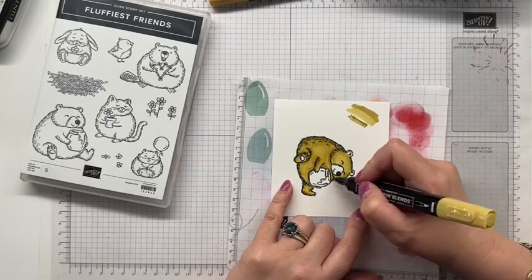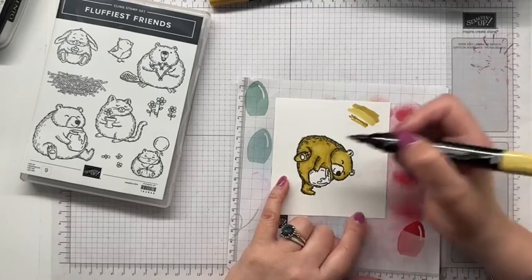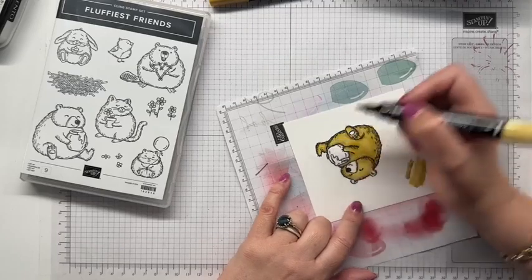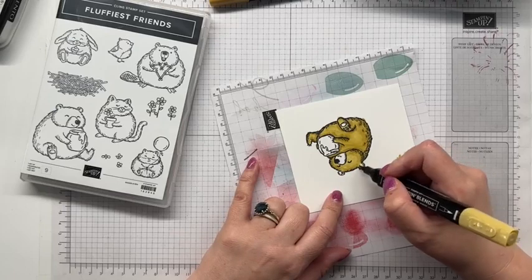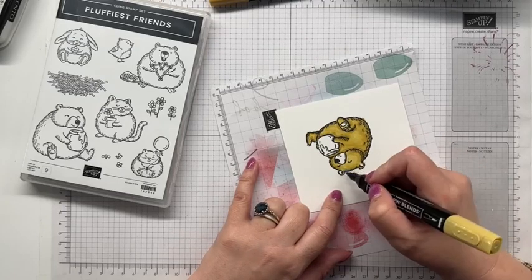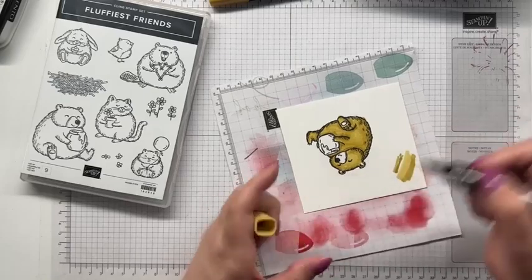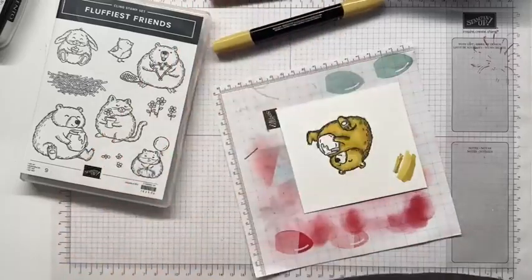So I can just go in with my bullet tip, get all those tiny bits I missed, and you only see them after you do your big colouring. So I'm going outside the lines left, right and centre here, but I will show you how we can push that back in, and I'm going to do that now.